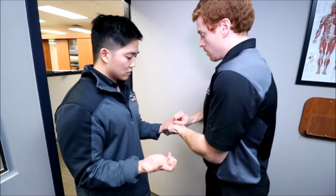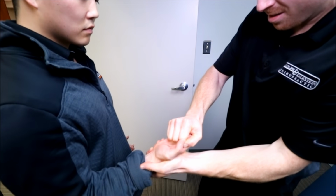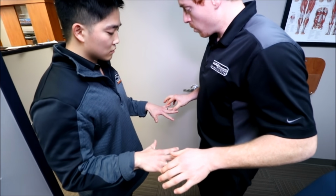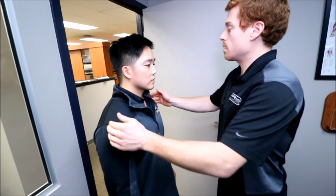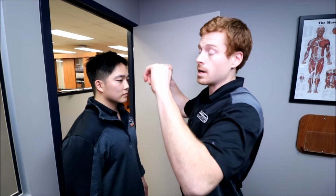I'm going to unravel your fingers, don't let me. Good. Hands out like this. We do this and check different levels. Pull together, don't let me. Good. And relax. I'm going to run my hand here over the cervical spine. We test different levels of the cervical spine when it comes to different areas of strength, okay? Different nerves innervate different muscles along the chain.